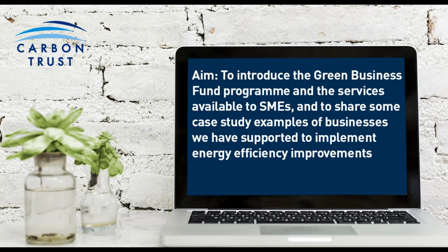The aim of today's session really is, first of all, just to introduce the Green Business Fund programme and the various services that we can offer to SMEs through that programme. And then also just to share some case study examples of businesses that we have already supported through the scheme, and have a look at what we've helped them to implement and what types of savings they are looking at.